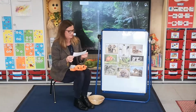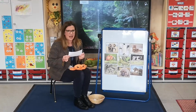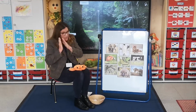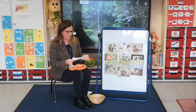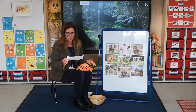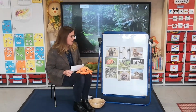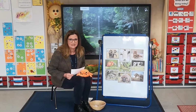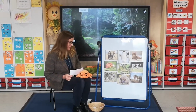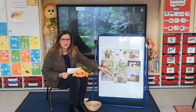Are you ready? What animal am I? Ooh, I am nocturnal. That means I sleep all through the night. I wake up in the day and I hibernate. I sleep all through the winter when it's really cold. Here's the good clue. And I am spiky. Have you spotted it? I can only see one spiky thing here. It's the hedgehog. Well done.